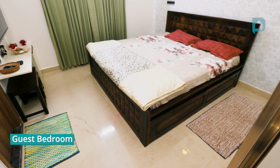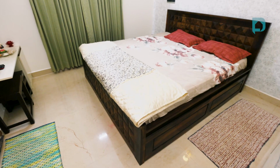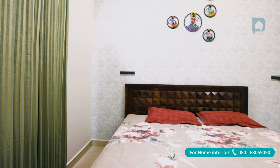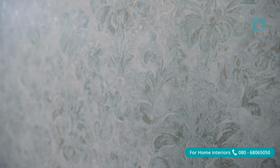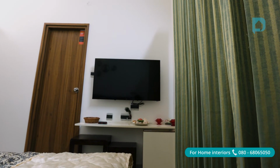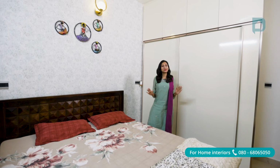Guest bedroom here is also their parents' bedroom for when they visit occasionally. Isn't this beautiful? You'd be surprised with what all we've accommodated in this bedroom. Be it this large sliding wardrobe, or this king-size teak bed, or even the very subtle wallpaper and curtain in mint, or the minimal TV unit, it's all packed with a punch.